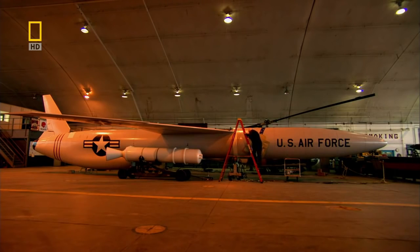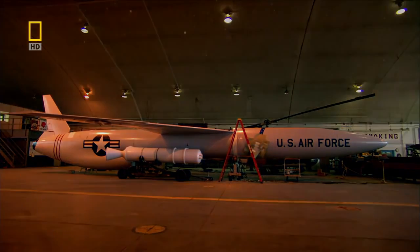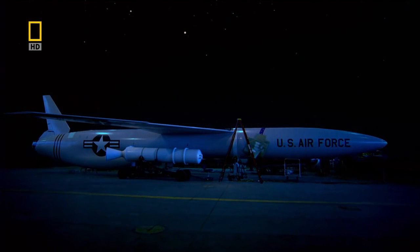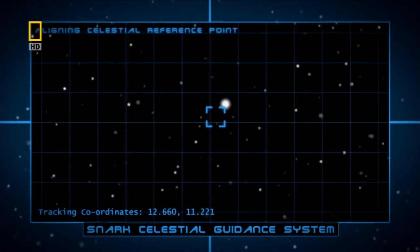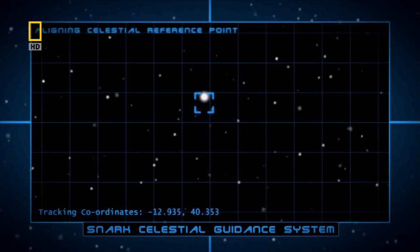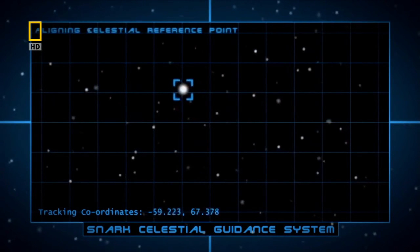The Snark featured a radically new guidance system, which used an ancient navigation aid, the stars. Using a telescope, the missile would track the position of a single star right above its flight path. Once it had locked onto it, the missile found its exact bearing and could correct course.